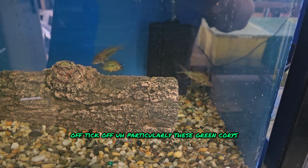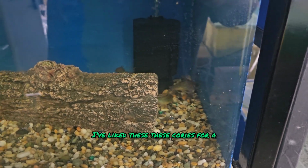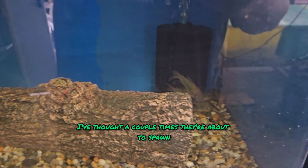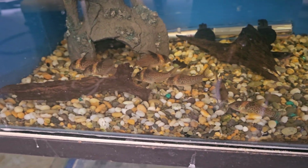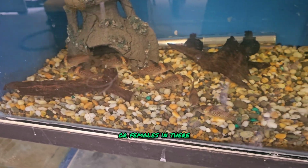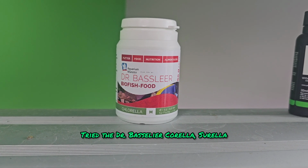Particularly these green cories, which aren't really cories. I've had them for a while now. I've liked these cories for a while, and I wouldn't mind getting them. I've thought a couple of times they're about to spawn, but they haven't spawned for me. And these black sails are in that same sort of situation. I think they're big enough. I just got to prep them up, get a couple of females into spawning mode.